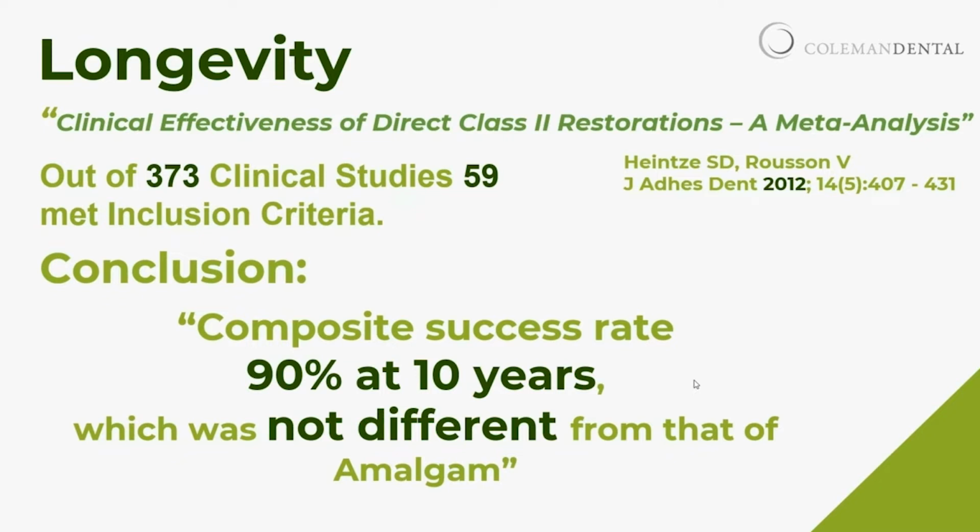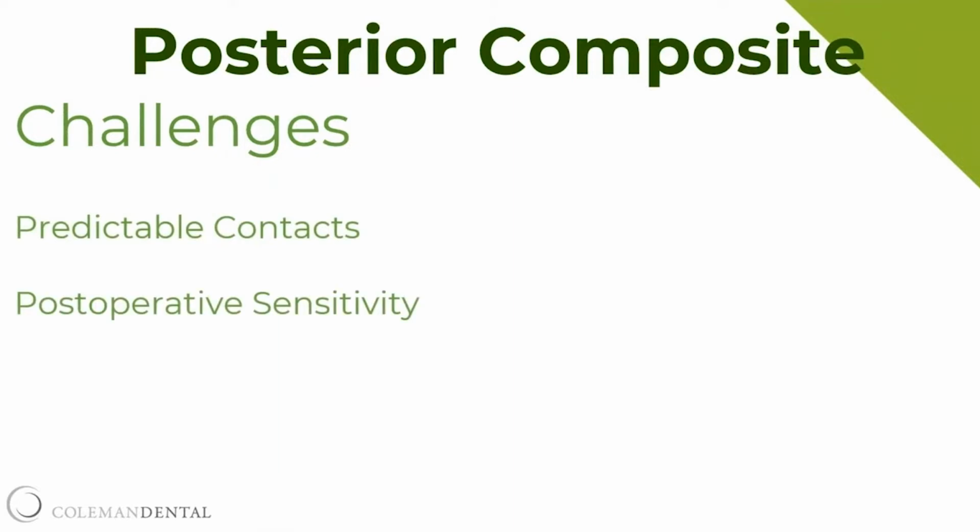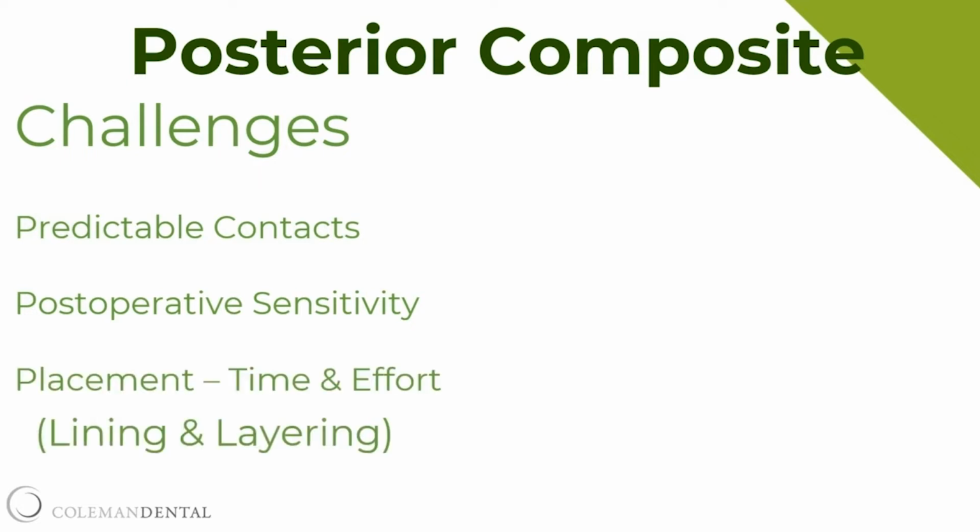Now, again, this is not going back to when I had my first composite put in me, which was an old P10 back in dental school, 3M P10. I'm talking about recently, like in the last, say, 15 years or so. So composites have come a long, long way. They're really the standard of care today. So the challenges, especially on posterior ones, are predictable contacts, especially if we're going to be interproximal at all. Occlusal is one thing, or a buccal or lingual, but if we're going to be interproximal, we need to make sure we don't have food traps. We need to get our contacts right. Certainly we don't want any post-operative sensitivity issues. And we want proper placement.